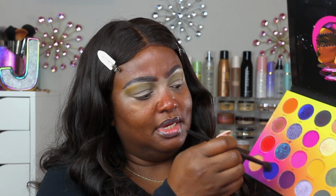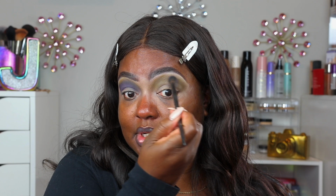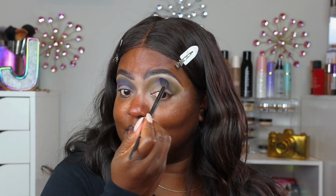Okay, so I think that I'm going to take this color right here, Iris, which is like a purpley blue. And let's see. I always try to blend out as much as I can. And then sometimes when I'm editing back, I'll be like, how did I miss that spot? That is pretty, guys. I'm going to tell you what this brush is in a second. I know it's a V something, because it's a vegan brush from Morphe.